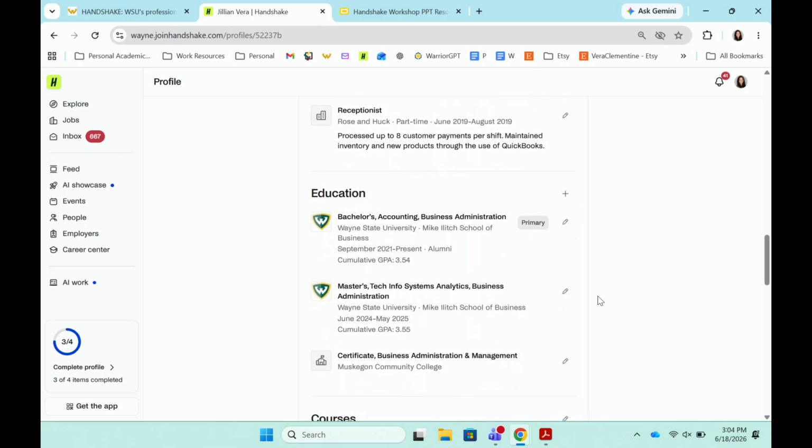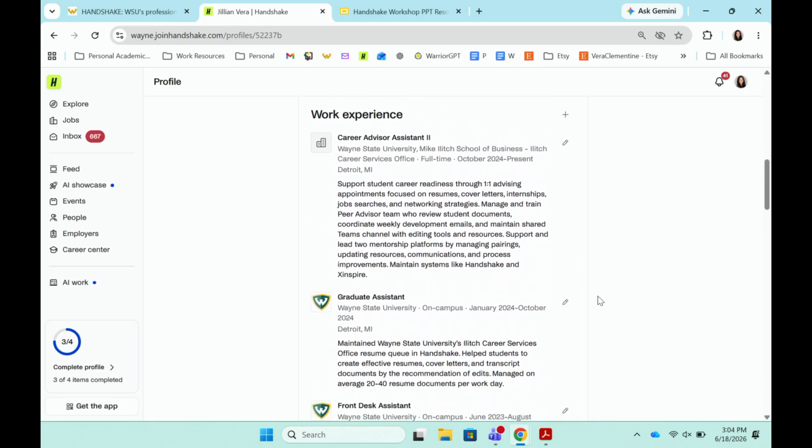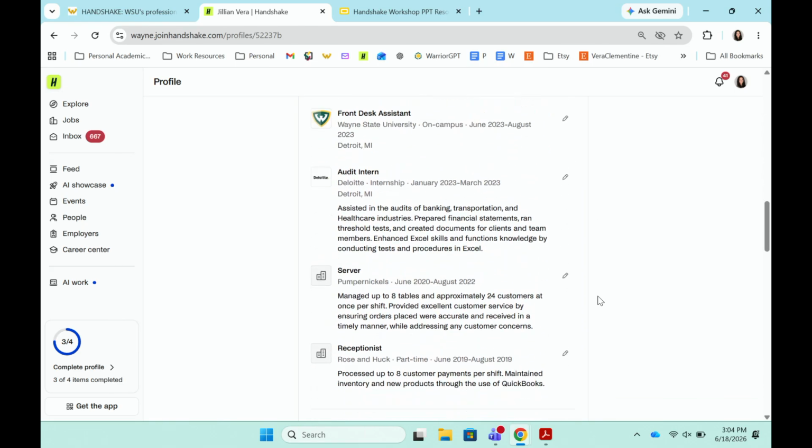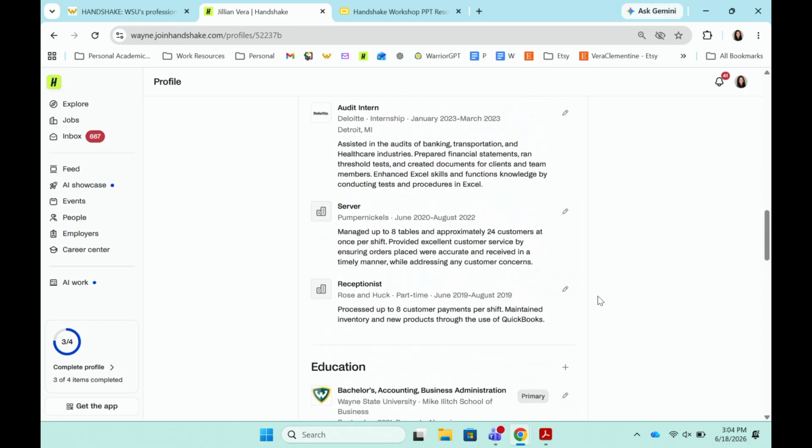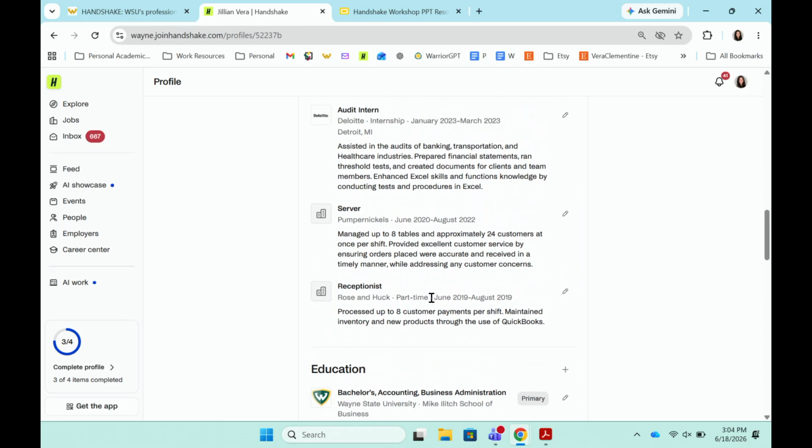You can add as many as you want in there, and I would recommend adding your strongest ones. You don't have to add everything, but even just having one simple thing in there. For example, if you were maybe a receptionist somewhere, you could keep it as simple as this. I was a receptionist. The company's name was Rose and Huck. It was part-time. Here are the dates that I worked. And then also, here are just a few little things that I did at my time there that apply to my career goals.